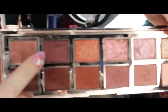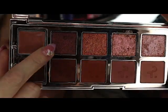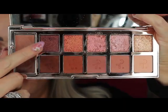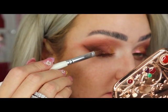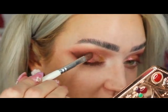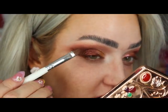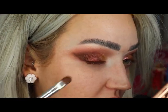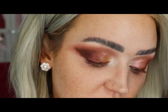Okay, same brush, cleaned off. I'm gonna go in with the darkest shimmer called Romance. Whoa, there we go. That was really dark. Going in with Romance, and I'm going to take this on the outer third, right on top of those mattes. Remember I said I was going to put shimmers on top. You can put shimmers on top of here, and if you feel like there's anything that's looking choppy, this is going to be your saving grace.